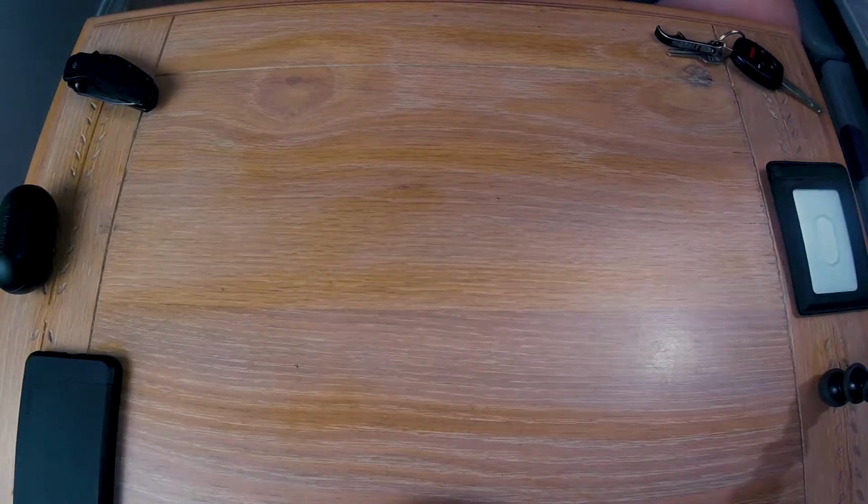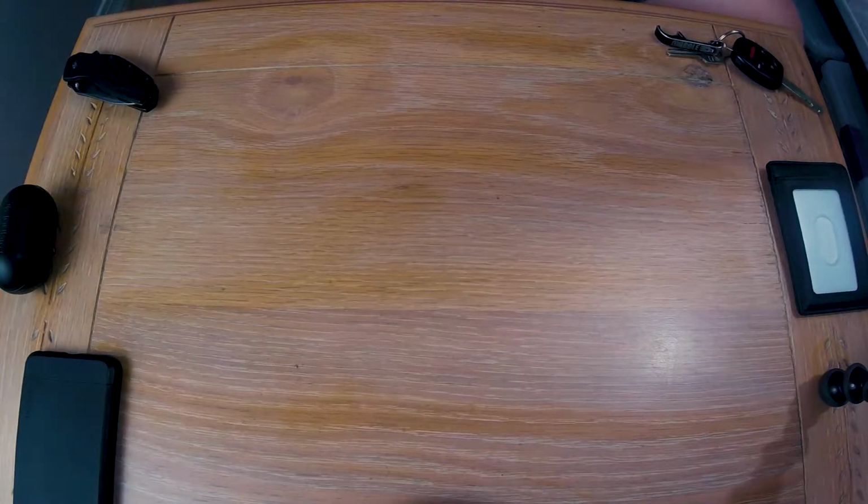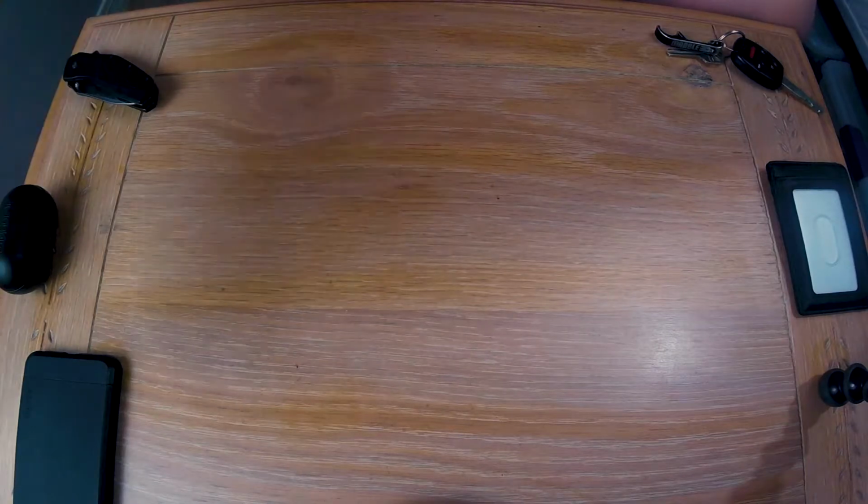So we've got like a top-down shot right here where you're going to be able to see everything. You could probably still kind of see everything because it's a GoPro. And then you got me talking about things here. This is going to be hard to edit, but I'm going to do it because I love you guys. Let's get started with the first thing that I have to have with me every day that I think everybody has to have with them every day.